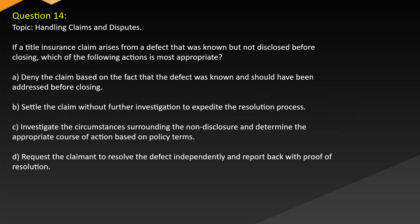Question 14. Topic: Handling claims and disputes. If a title insurance claim arises from a defect that was known but not disclosed before closing, which of the following actions is most appropriate? A. Deny the claim based on the fact that the defect was known and should have been addressed before closing. B. Settle the claim without further investigation to expedite the resolution process. C. Investigate the circumstances surrounding the non-disclosure and determine the appropriate course of action based on policy terms. D. Request the claimant to resolve the defect independently and report back with proof of resolution.